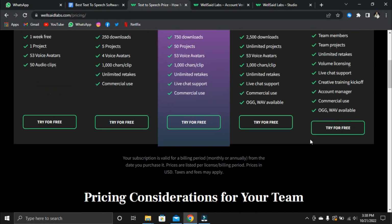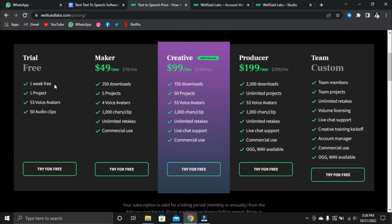To determine the price, you must contact Well-Said customer service. The free version is only available for 7 days. During this time, the platform allows you to complete a project with intuitive workflow features and gain access to 50 audio clips and all voice avatars. When your trial period expires, you can select one of the following plans.